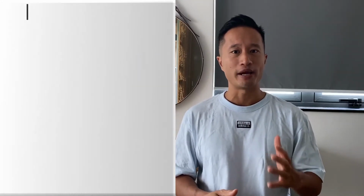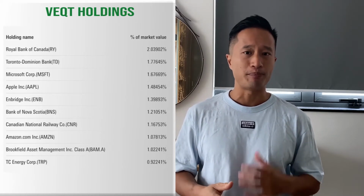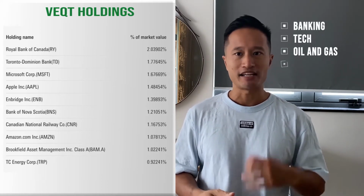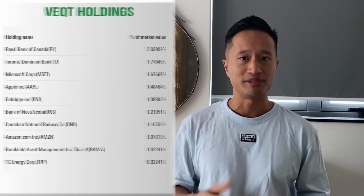Vanguard VEQT Holdings. Because of the heavier weightings to Canada and US stocks, VEQT's top holdings are some of the biggest stock names in Canada and the US. And it holds mostly banking, tech, oil and gas, and energy stocks in its top 10 holdings. And you'll probably recognize a lot of the names here.